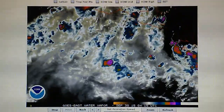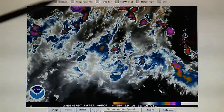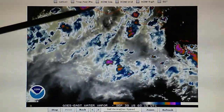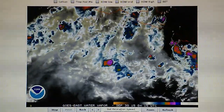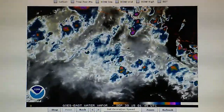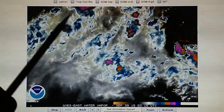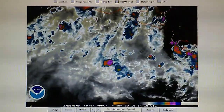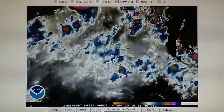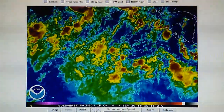All right, well, here is the Eastern East Pacific, and we're watching Marty right here. This is the very tail end of Marty getting blown apart right there. Hope you can see that. There's quite a bit of violent activity right there as Marty moves on shore near Acapulco, which is a tourist resort in Mexico. Let's look at this in the rainbow infrared loop.